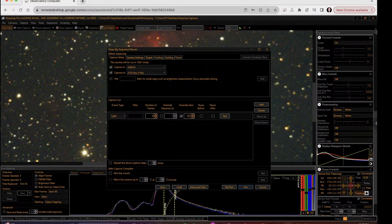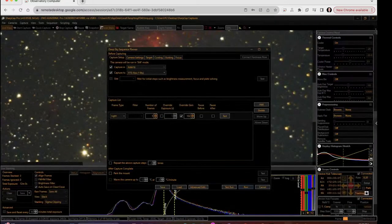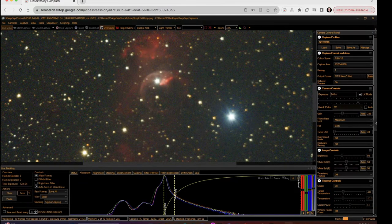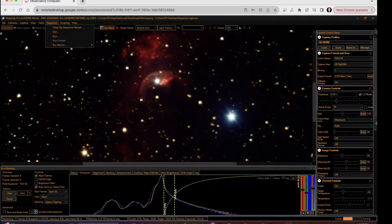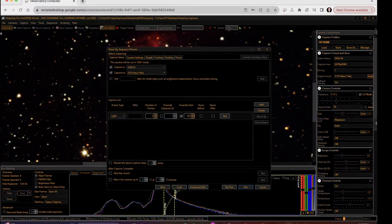M101. I'm gonna stop guiding. I'm gonna go on over here. Let's turn that off for just a second. Let's drop our time down from 4 minutes to 8 seconds. Basically, all we want to do with that is just do a quick plate solve to see where we are. So target.